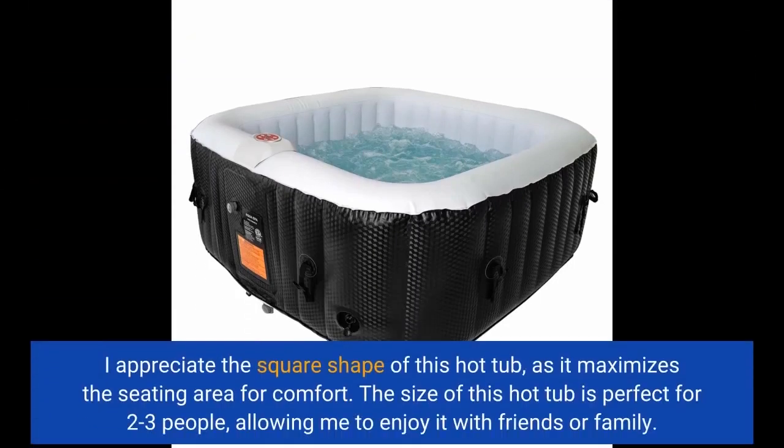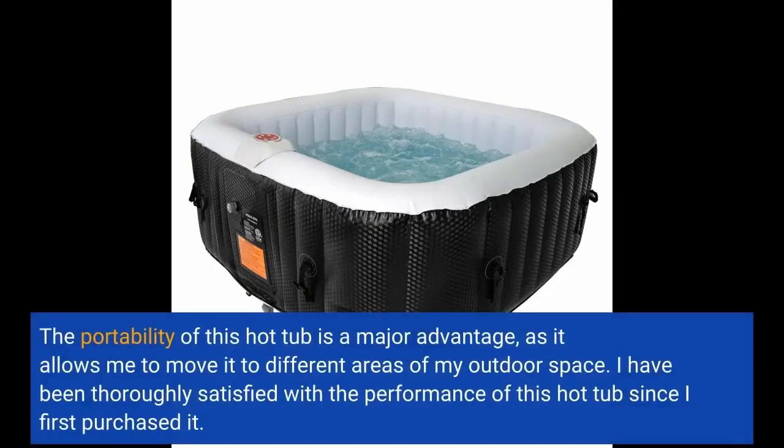I appreciate the square shape of this hot tub, as it maximizes the seating area for comfort. The size of this hot tub is perfect for 2 to 3 people, allowing me to enjoy it with friends or family. The portability of this hot tub is a major advantage, as it allows me to move it to different areas of my outdoor space. I have been thoroughly satisfied with the performance of this hot tub since I first purchased it.